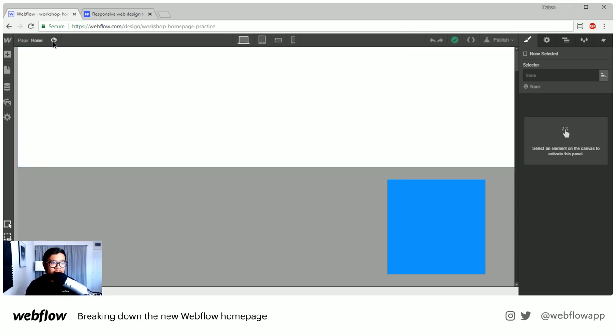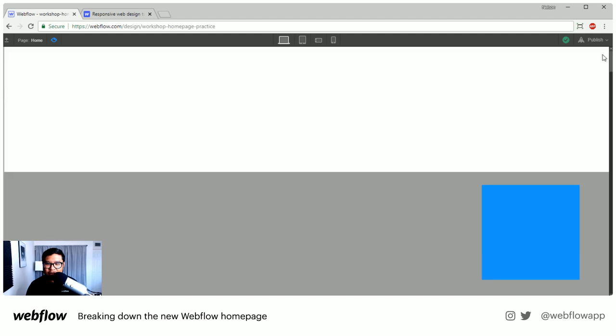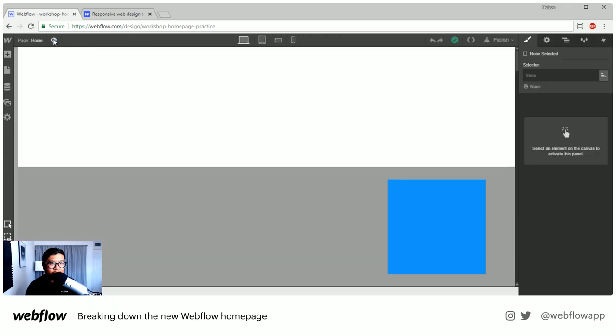Here's my practice that I did over the weekend. So I just made some bare bones kind of thing. This blue box is sticky, okay? And then it unsticks right here, okay? And then this is sticky too, but it's also moving in that diagonal direction, okay? So those are the two things we're gonna quickly go over, okay?